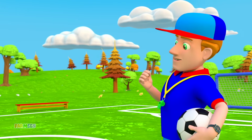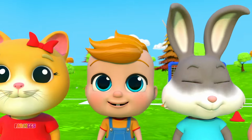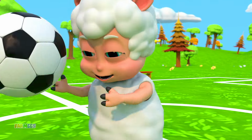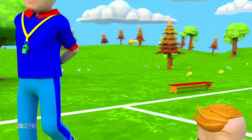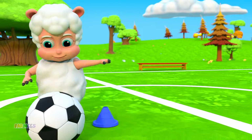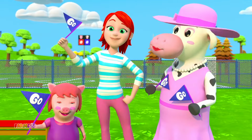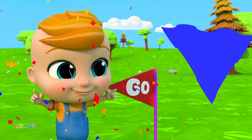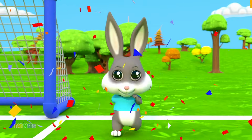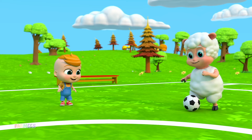Farmees. Let's play a game of football. Hold the ball in your hands. Bounce, bounce, bounce. Kick the ball all around. Kick, kick, kick. Roll the ball on the ground. Roll, roll, roll. And shoot it through the goal post. Goal, goal, goal. That's football. It's great. We love it. It's exciting. Let's have a game. We're gonna win. Yes. Football. Go. Football.